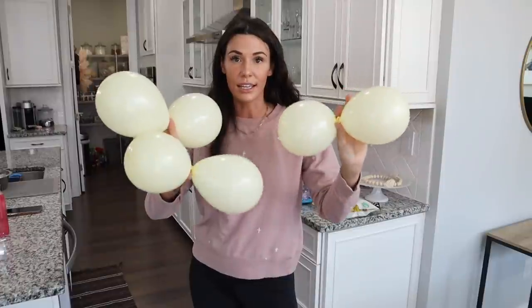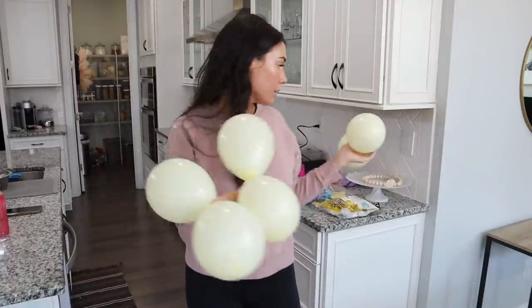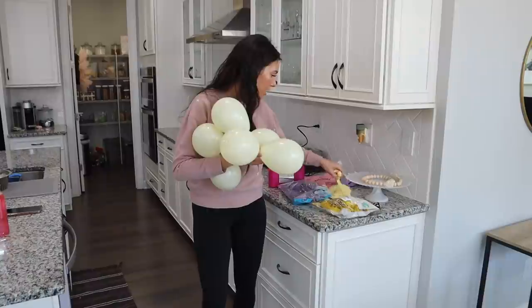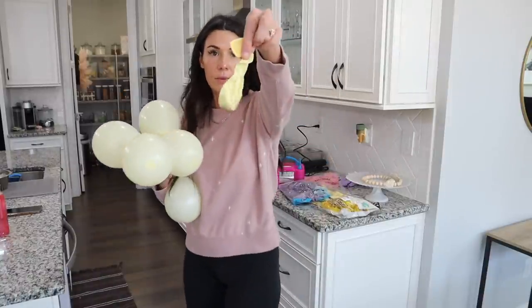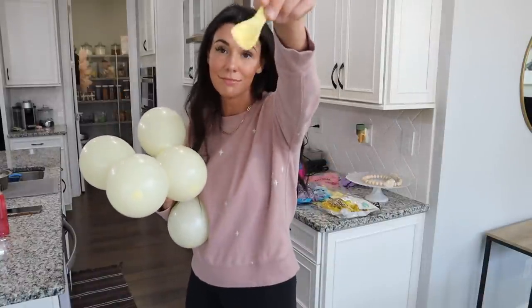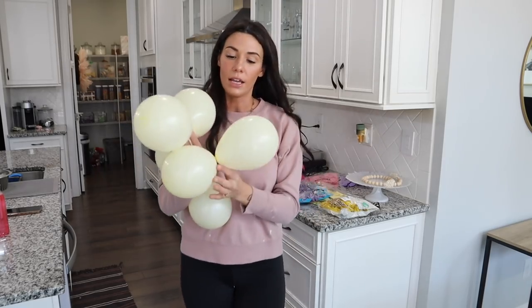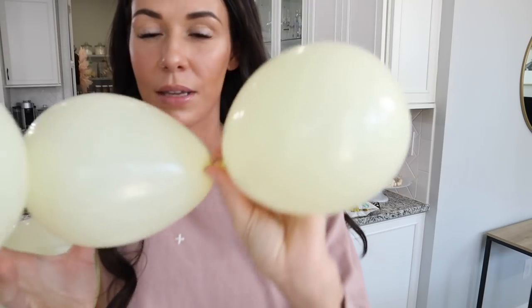Professionals do. But I took six of the smaller balloons. The packages that I got, I made sure to get small ones and big ones. So that's the big one. And then here's the small one. So I just glued these up, and I took two of them and tied them together.